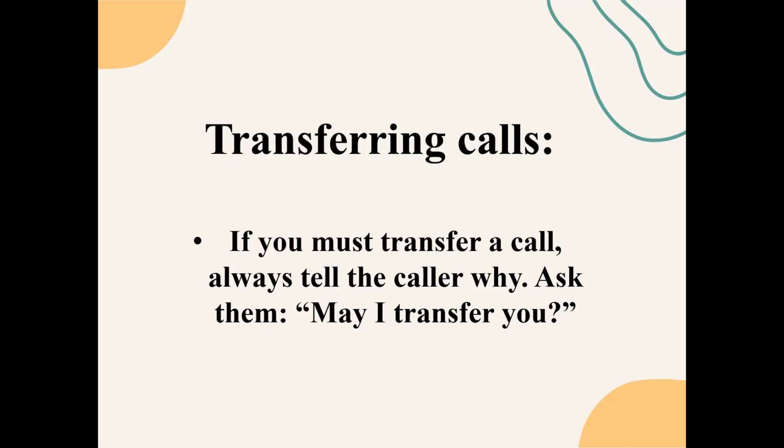Now, when we transfer calls, if we must, and again, it's a question of, do we have to transfer? If they call and ask to speak to a person or an office which is not our office, naturally, we will want to transfer to the person they want or to the office they want. However, in some cases, we may decide that we may try to solve the problem for them, and maybe we don't need to transfer. So that's our decision, really.